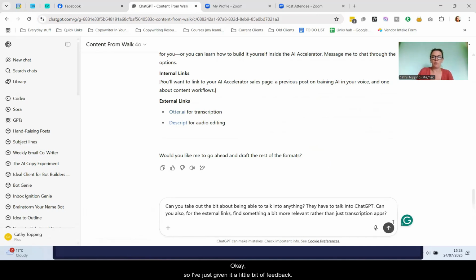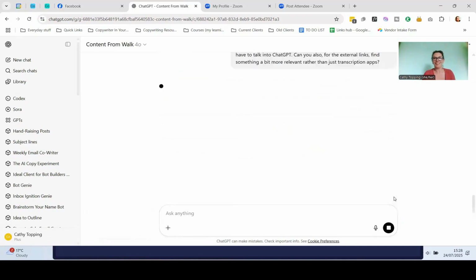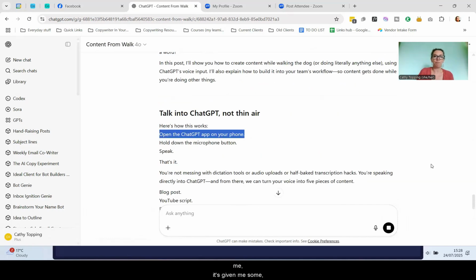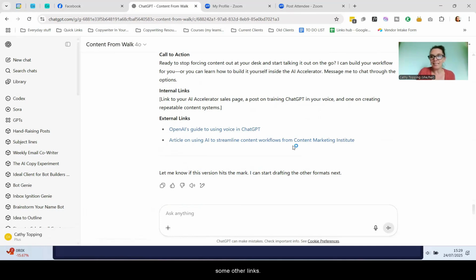Okay, so I've just given it a little bit of feedback. Again, I'm on my phone. Okay, so it's made that update for me. It's given me some other links. So this is the type of stuff that I would double check, tweak, and refine when sitting down at my desk once it's in Airtable. But for now, I'm happy with it. Yes, can you draft the next pieces?